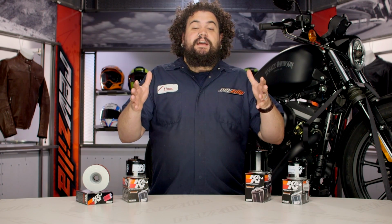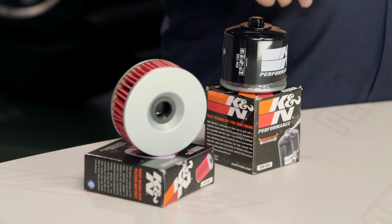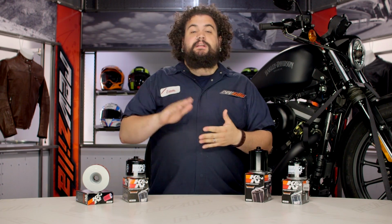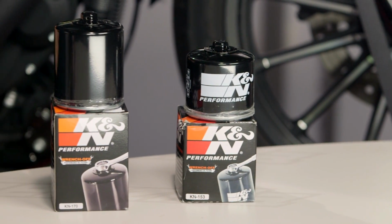You should be looking into a K&N oil filter if you want the very best in oil protection for your motorcycle. K&N makes these for a very wide array of motorcycles. Dirt, metric, cruiser, Harley, sport. There is something for just about every bike on the road today.